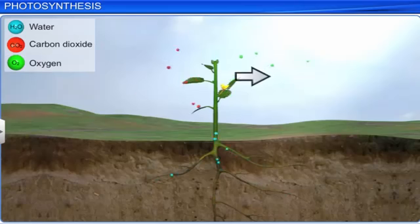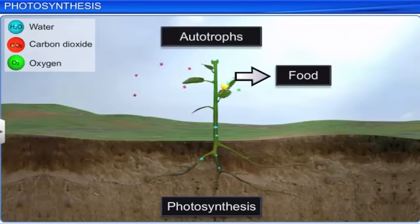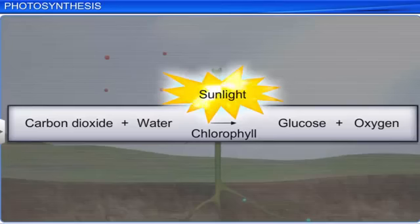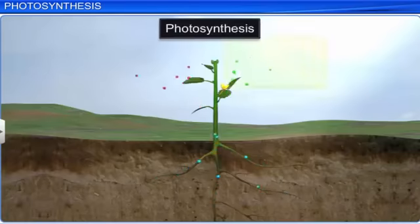Green plants prepare their own food by photosynthesis. Hence, they are known as autotrophs. Photosynthesis is a physiochemical process in which light is used to prepare food. Hence, it is evident that photosynthesis is the basis of food for all life on Earth, and it is the process that releases oxygen to the Earth.